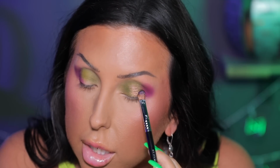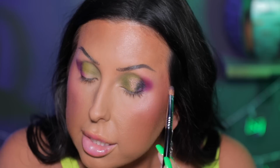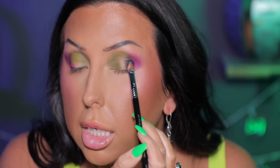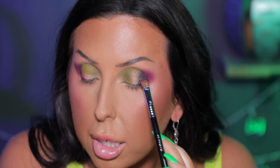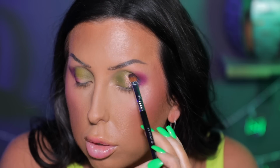All right, then I've got Tombstone on this Sigma brush, and I'm just pressing this on again. And what I'm gonna do is where the two shades kind of meet each other, I will just lightly flick my brush like this so that it's not a harsh line separating the shades, but just a gentle fade.